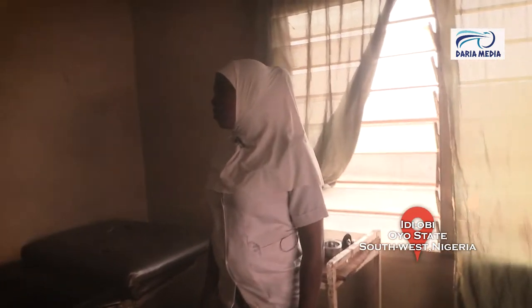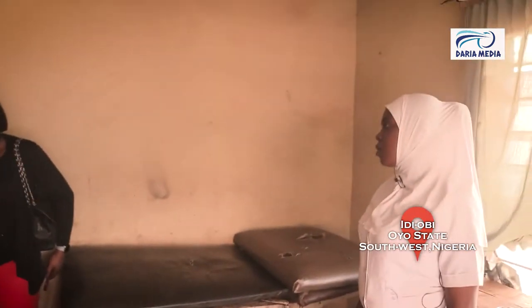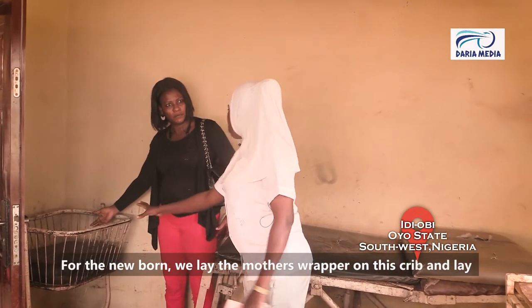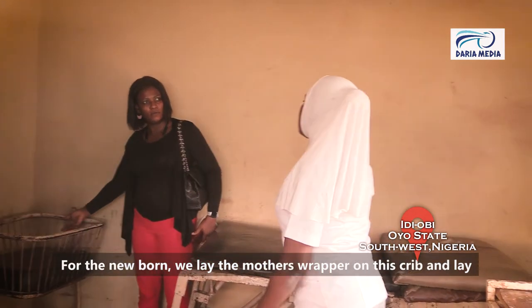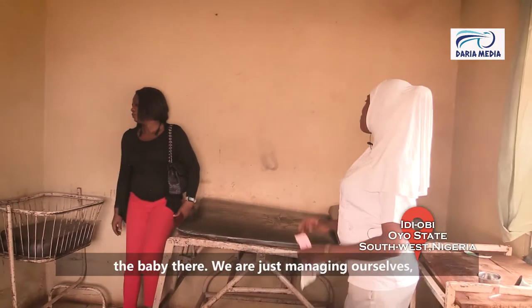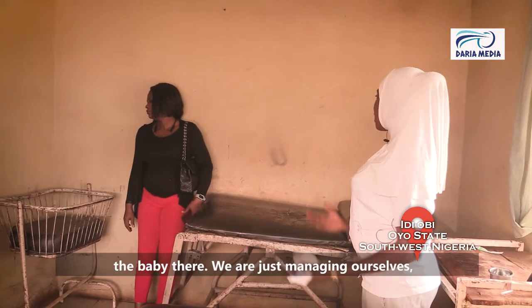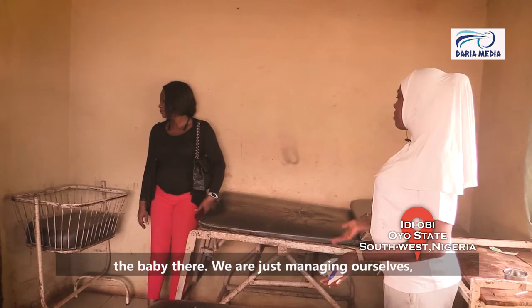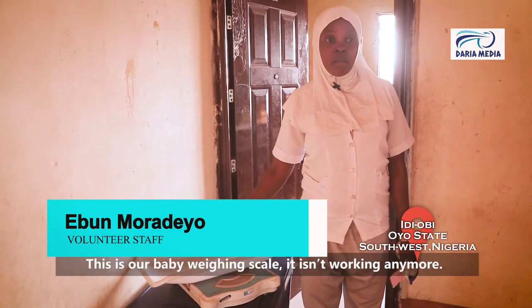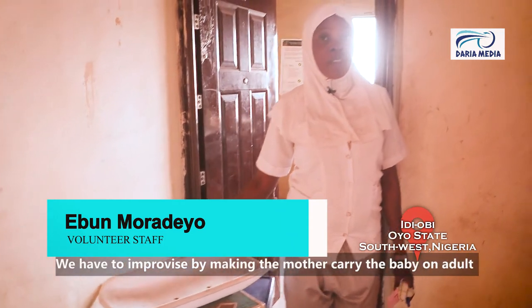Let me now ask, when the baby is born, where do you take the baby? Is this where you receive the newborn? The newborn. We will use the mother's clothes to cover these spots before we come with the baby, with the underlay, and manage our way. This is our baby weighing kit. It's not working now. We used to improvise for it.